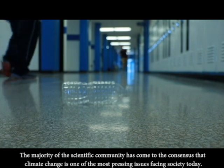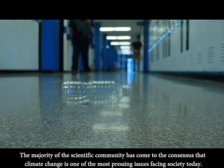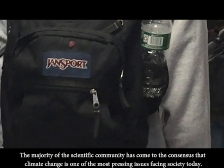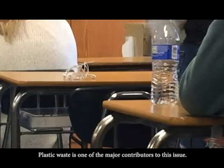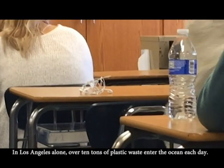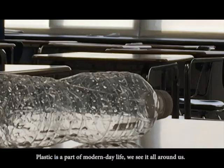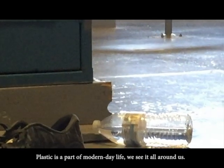The majority of the scientific community has come to the consensus that climate change is one of the most pressing issues facing society today. Plastic waste is one of the major contributors to this issue. In Los Angeles alone, over 10 tons of plastic waste enter the ocean each day. Plastic is a part of modern day life. We see it all around us.